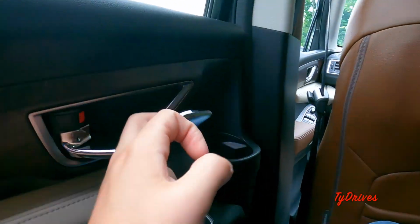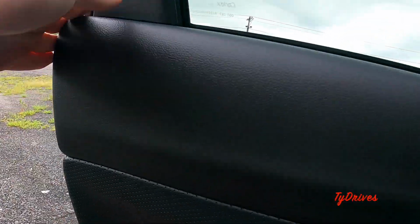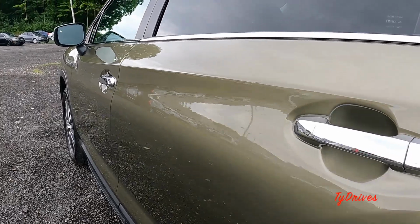But at this point, I think you get a pretty good idea of the third and second row seats. Let's get to the important part, the first row of seating and the driver's cockpit.